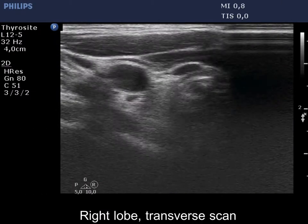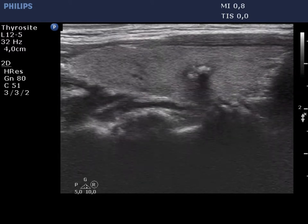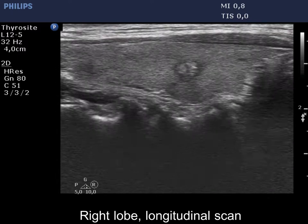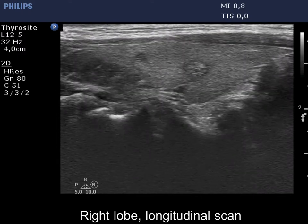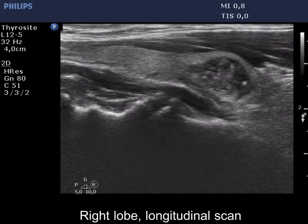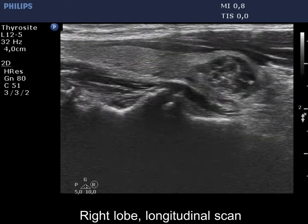There are several nodules in the right lobe. The dorsal part of the lesion presenting coarse calcifications is indistinctive, simply because of the acoustic shadow and not a pathological blur. The nodule in the lower pole presents echogenic figures which are mostly related to ventral cystic areas.